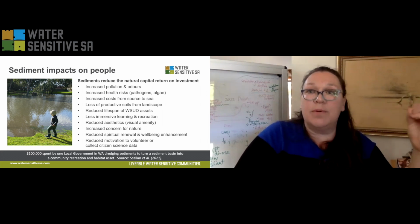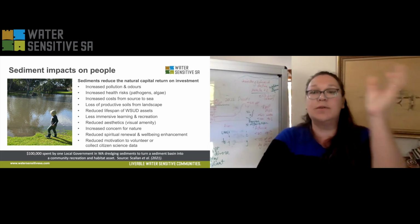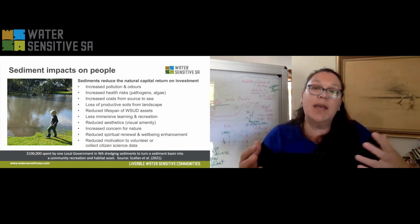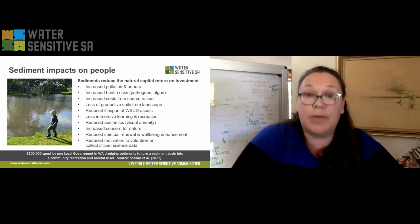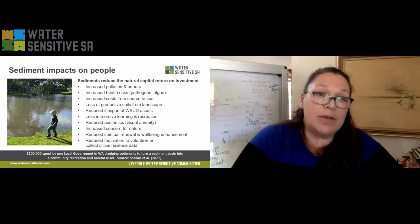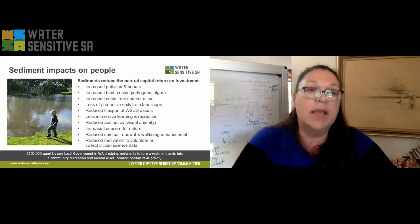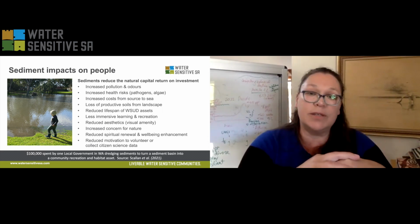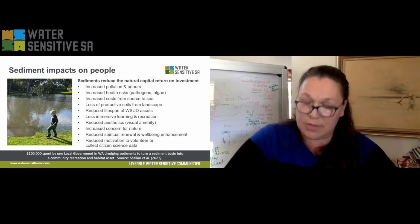One of the costs to people is that loss of productive soil from the landscape as it transitions from being productive soil to a nuisance sediment. And as I've said, we get a reduced lifespan of the WSUD, but we also have a less immersive experience when we go to a WSUD like a constructed wetland, which are often built for visual amenity and for recreation. We've found that people get increasingly concerned for nature, and there's more complaints about our wetland systems if they're highly turbid and full of litter and things like that. And it actually reduces the motivation for volunteers to get out there and be in those systems to do things like citizen science monitoring.